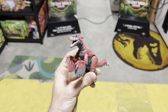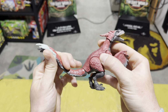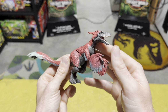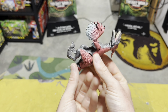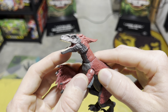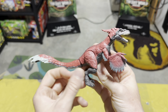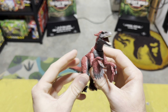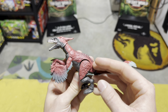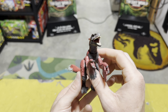And then of course I have a loose sample to also take a look at, which is looking really cool. Gives us a little bit of a better look at the vibrant colors, the nice sculpting, and the great, of course, articulation that the Hammond Collection is known for. But again, I love getting any sort of new species like this, especially some of the ones from Dominion. Even though it wasn't the best movie, we did get introduced to some awesome new dinosaurs, and this Pyroraptor right here is no exception.